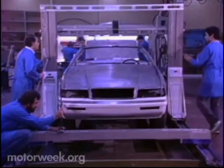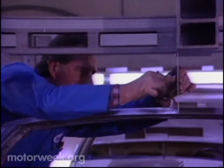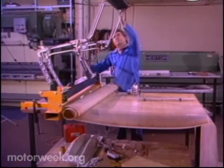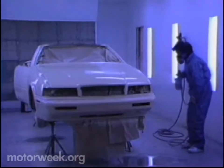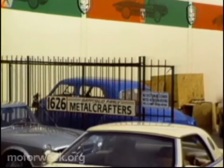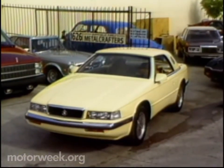As the car takes shape, final body work is done on a surface plate. The surface plate is like a giant set of rulers. They use it to make sure the dimensions of the whole prototype conform to design specifications. Now, Metal Crafters was responsible for the entire car, including the top mechanism, the interior, and the paint. That's a first for the firm. The result speaks for itself. Valued at $500,000 each, the Chrysler Maseratis built by Metal Crafters are works of art.